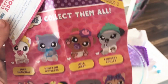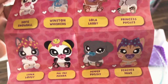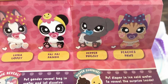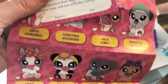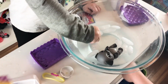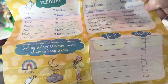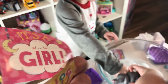Okay, so here are who you can collect. It's so cute. It looks like we got Pepper the Pugsby. And we got Pei Panda. And it looks like Panda actually does have a little headband on her. How cute is that? Look, here's the little adoption certificate. It is so, so cute. Is this from you, Pavella? Yeah, that one. They do have pacifiers, so they're so cute. And you can get a bottle or you can get a medicine dropper. And look, you can keep track of it. How cute is that? Oh my goodness, I absolutely love this.